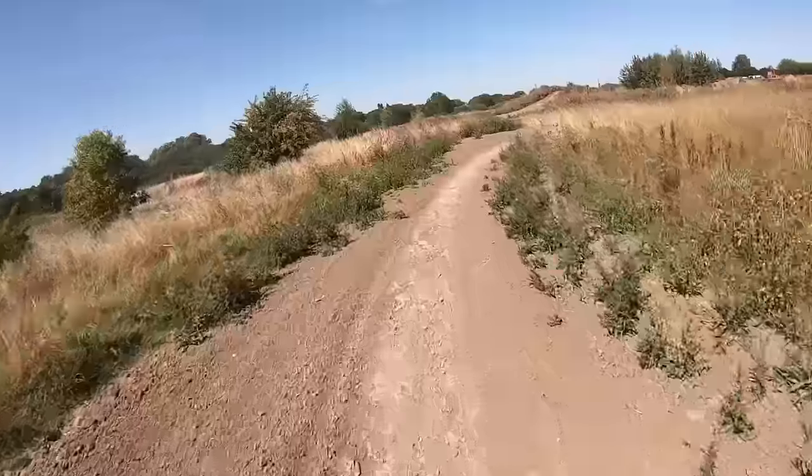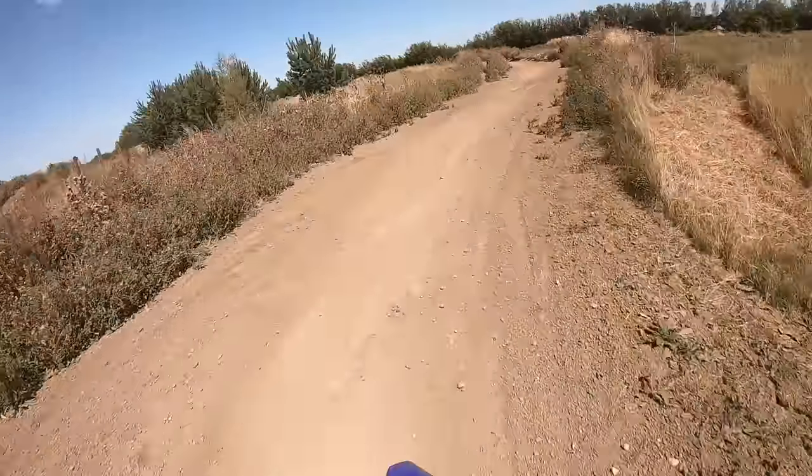Corners to go for Tom Grimshaw on the 2022 YZ250, the latest and greatest in two-stroke technology from Yamaha. And what can he do? This is the final quarter.